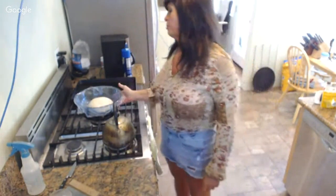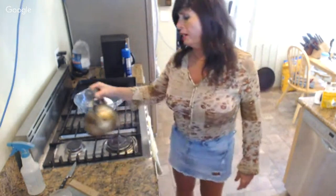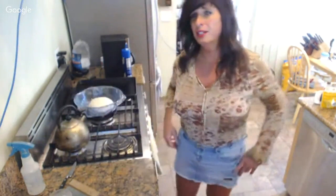We got our bread rising a little bit. We're not going to rise it too much. We're going to start getting that shaped into baguettes and going into the oven. We're just taking it step by step.